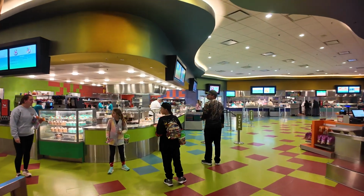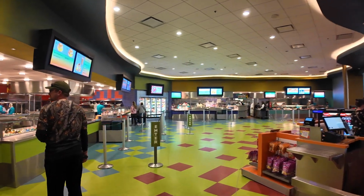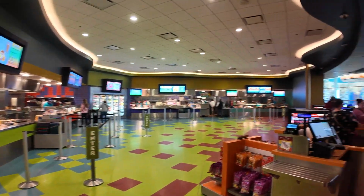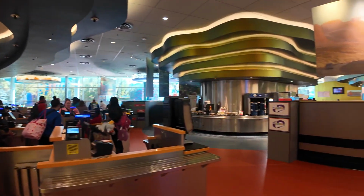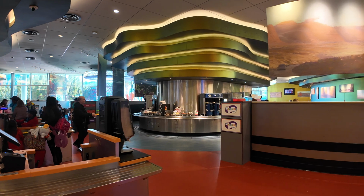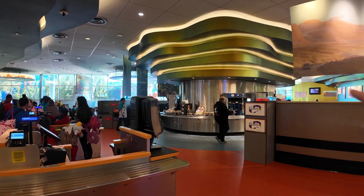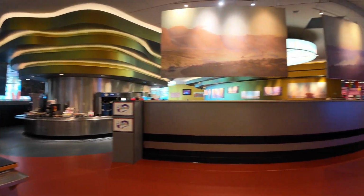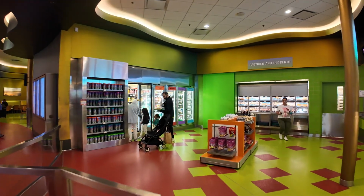But this one here has like 1, 2, 3, 4 different places where you can order food. And then you come to this register here to pay for it. And then if you want your beverages, you go to the center there. All wrapped all around here is seating on the other side. And here, they do have pastries and desserts over here.